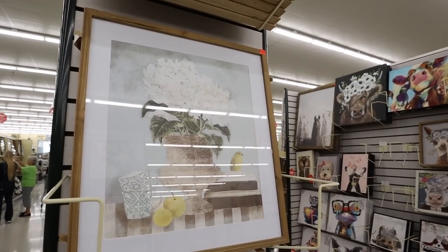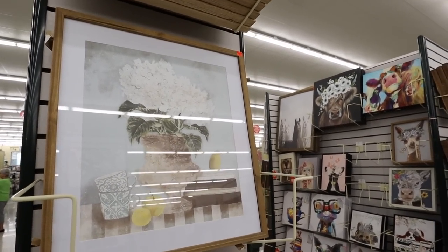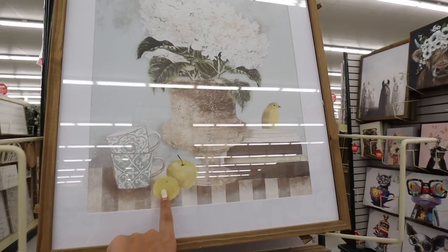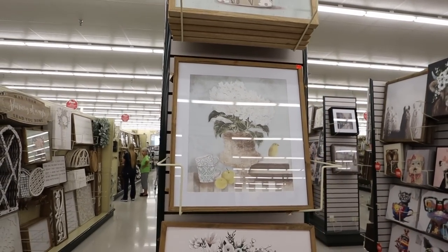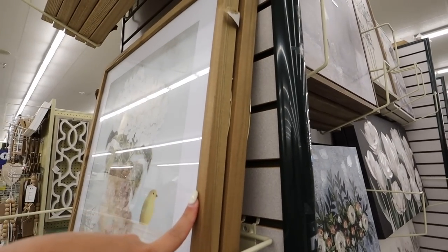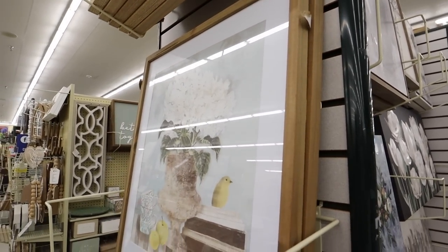This print is really pretty. It's like a painting of a flower pot with a little yellow bird and, I think, an apple or a pear or something, some little glasses. I really like this. This is on sale for $10. The frame is really nice too. I like this one.